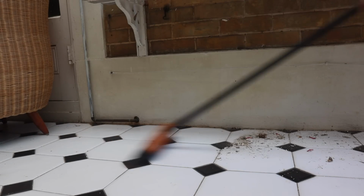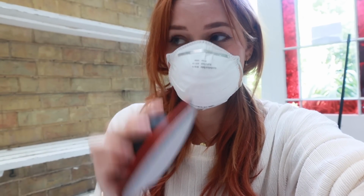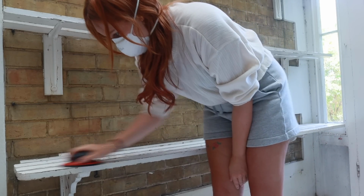Now it's time to start on the projects, and the first thing I wanted to tackle were these dusty old shelves, so I swept off all of the flaky paint and tidied that up before sanding it. I have my mask in case there's any nasties like lead in the paint or spiders that want to jump into my mouth. Using a mouse hand sander because my sanding machine broke, but this should be fine.